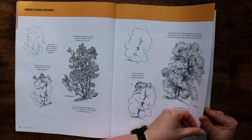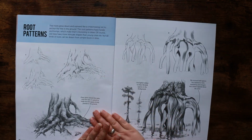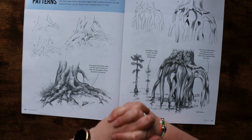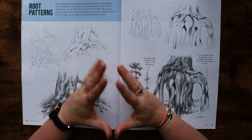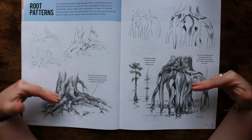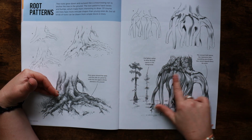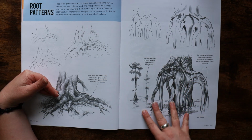Really, really good. So this is fun as well. Root patterns. I feel like there's a good level of detail here, because when people are giving you instruction on drawing trees, this is often overlooked. And look at these cypress roots. They kind of remind me of mangroves a wee bit.